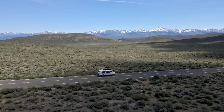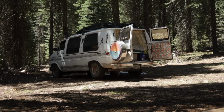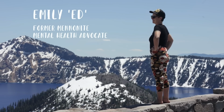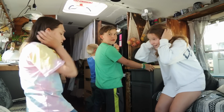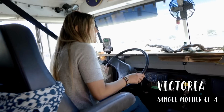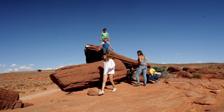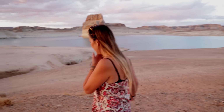It was one of those things that I felt a calling to do, and I just kept putting it off because it's not how you're supposed to do things, right? It's weird, it's different, and it turns out that that's exactly what I need to be happy. Solo female, no male or whatever, people think that's crazy or dangerous or weird.